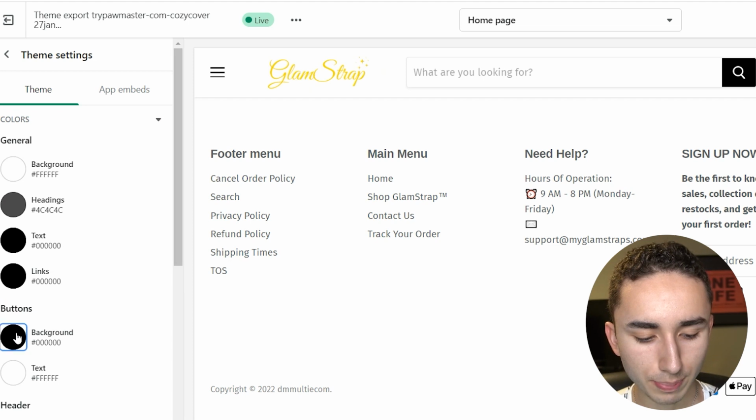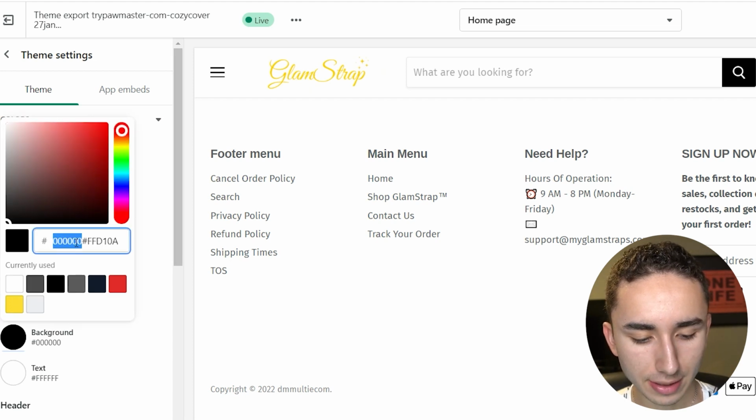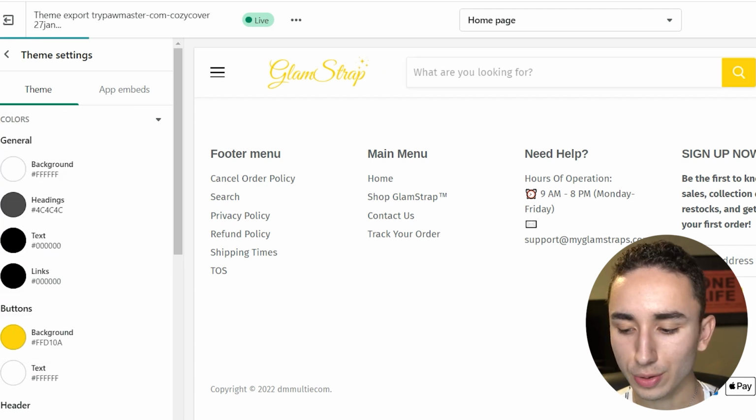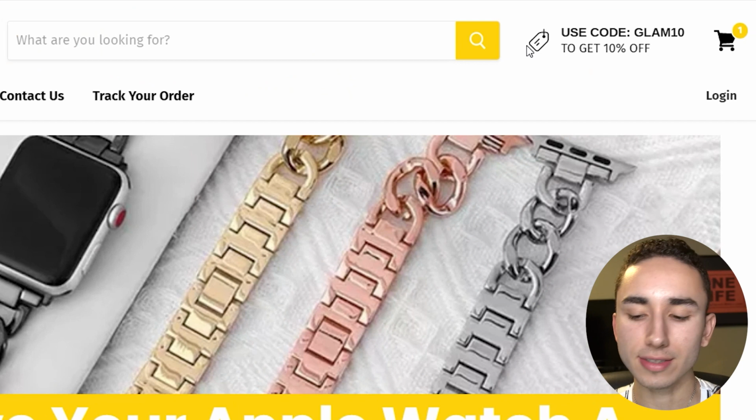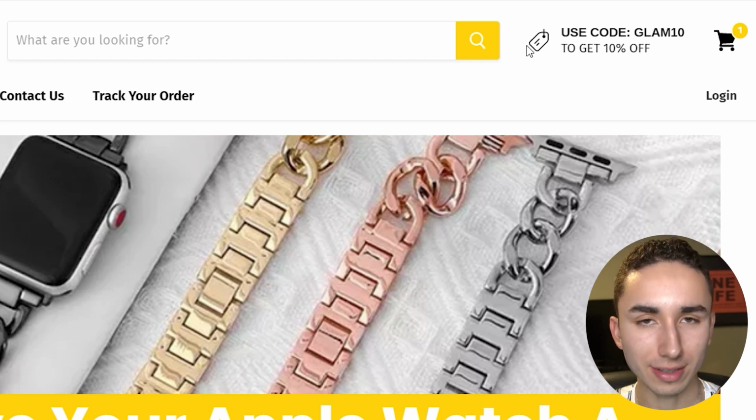So what I'm going to do is buttons, then background, we're going to copy our color code if it lets me, and then bada bing, bada boom, that gold is looking absolutely divine. Now with this theme, as you can see in the top right, I do like to do a discount code, because I notice around 30 to 40% of people, when they get to the checkout page and they see that discount code section, they feel empty-handed when they don't have a code readily available. So I like to give them one just so they can use it.